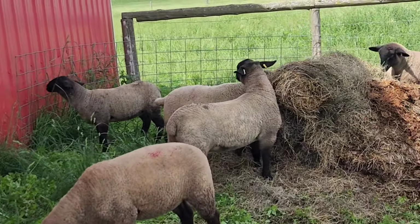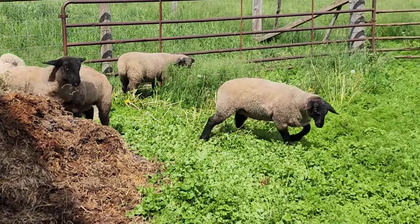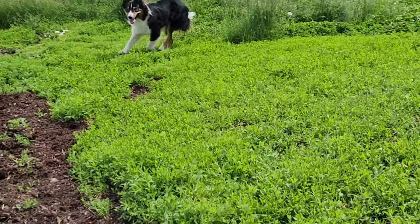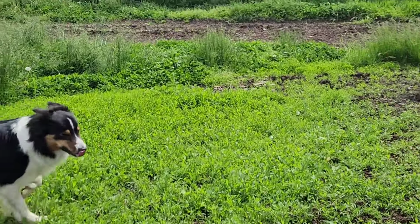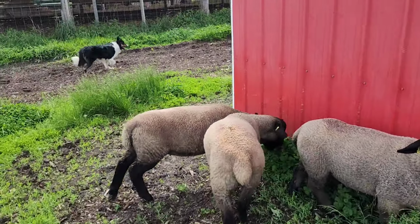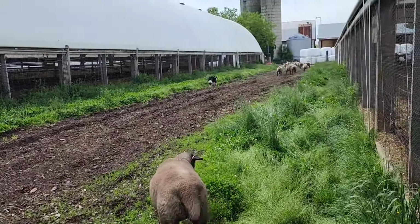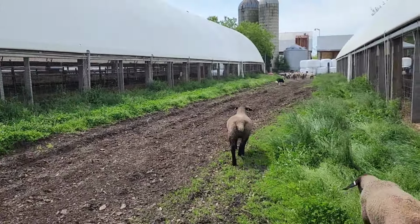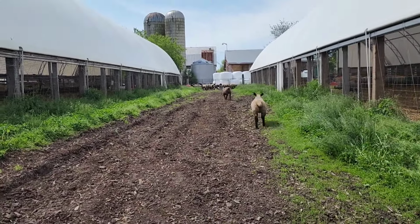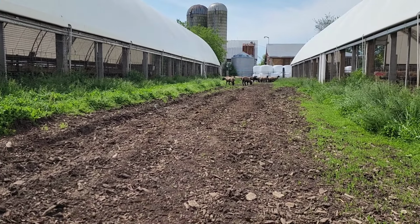One of my favorites in here is the ewe lamb with the chewed off tail. Remember her mom chewed her tail off? Oh, and they've discovered that there's a runway behind here. And where there's a runway, there literally is a runway.